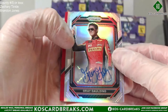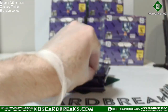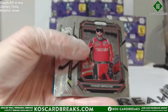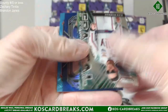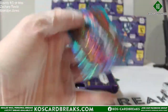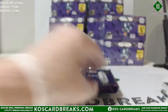Next auto is a Gray Gaudy. Base autograph here, Gray Gaudy. Ricky Stenhouse Jr. red. Fractal Alex Bowman, Zane Smith, blue, number 88 out of 499, and John Hunter Nemechek is 28 of 99, the Carolina Blue Scope.